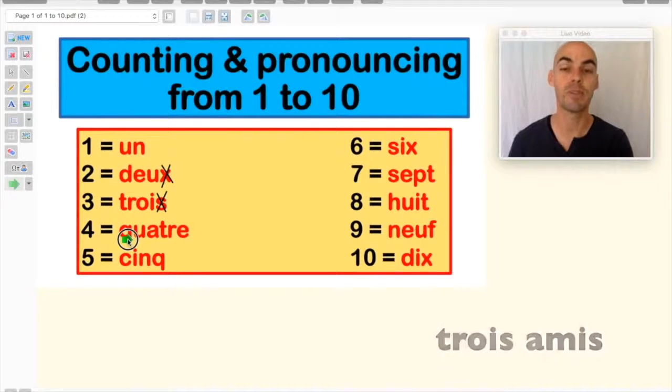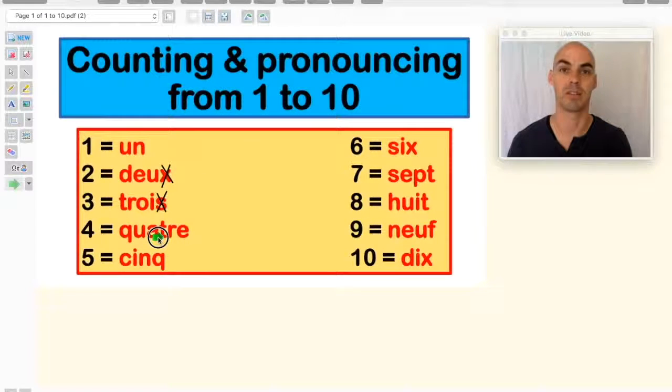4, remember the U is silent. When we say it a little fast in a sentence, you're not even going to hear the R. You can say 4. 4 personnes. 4. Like a cat. Okay? So don't worry about that R. 5. All right, 5, we hear the K here. 6, you hear the S.